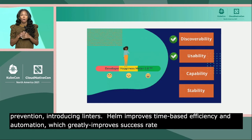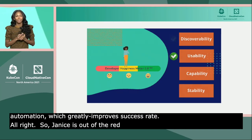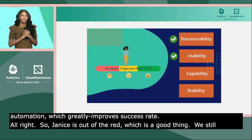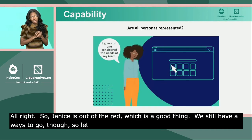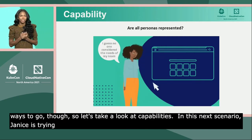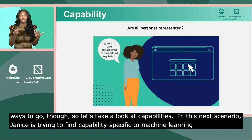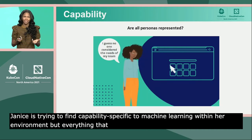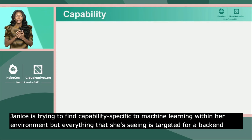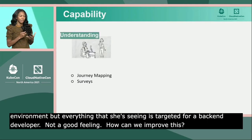All right, so Janice is out of the red, which is a good thing. We still have a ways to go, though. So let's take a look at capabilities. In this next scenario, Janice is trying to find capabilities specific to machine learning within her environment. But everything that she's seeing is targeted for a backend developer. Not a good feeling. How can we improve this? The first thing we can do is journey mapping.